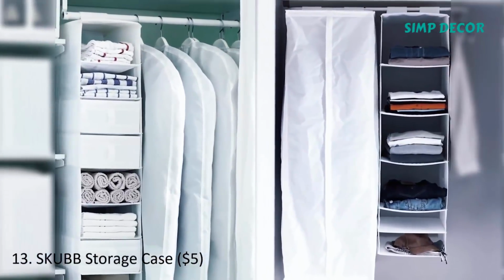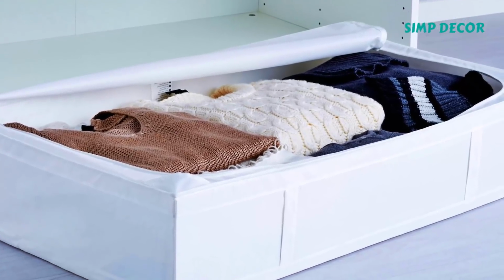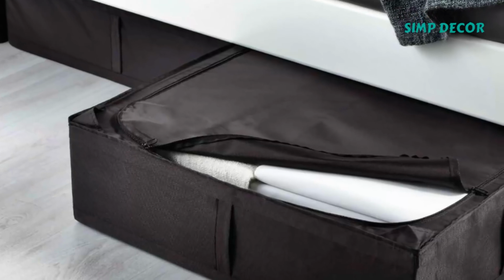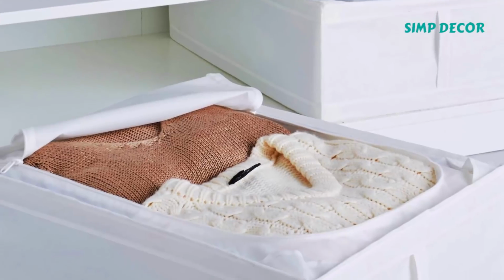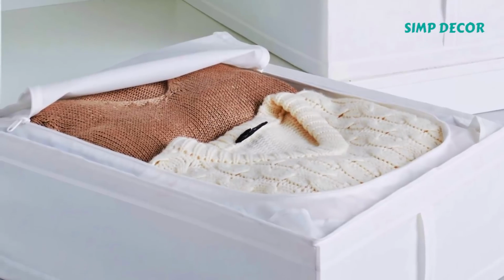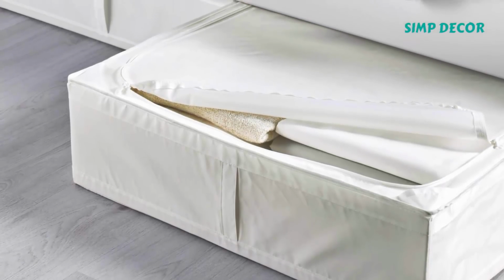13. SKUBB Storage Case, $5. Functional storage shouldn't just be focused on items that are in use. Your out-of-season clothes are just as important, which is why we're big fans of this underbed organizer. Pro tip: use it for extra bed linens or towels too.